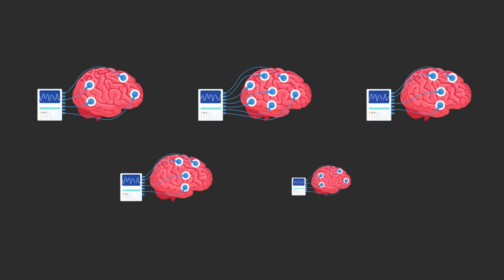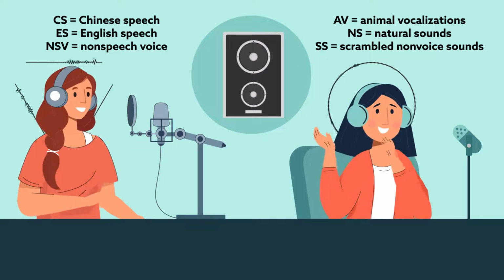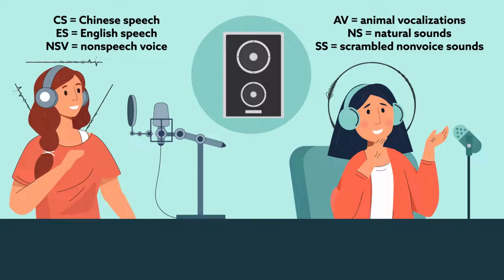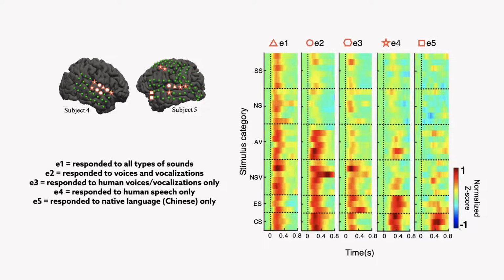To learn more, researchers recently took advantage of electrodes that had been placed in the brains of 5 patients with epilepsy who were native Chinese speakers. They used these electrodes to study brain activity in response to various types of sounds, including voices of Chinese and English speakers. Electrodes in some brain areas responded significantly to the sounds, and the response patterns fell into 5 main categories, with different degrees of voice specificity.